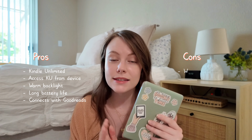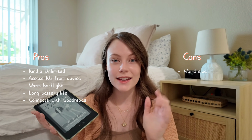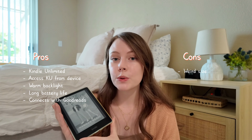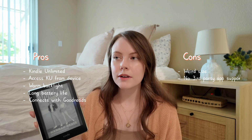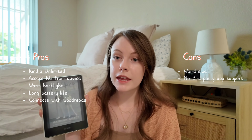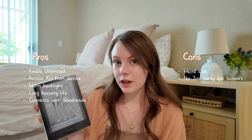Now for the cons. My number 1 con is size. It is kind of a weird size to hold, especially if you have smaller hands like I do. You may need a pop socket or some sort of case just to make it a little bit easier to hold. My only other con is that the Paperwhite doesn't really support any other third-party apps. So if you're looking to read a lot of PDFs or textbooks, download things online, it's probably not going to be what you're looking for.